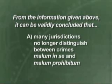You have 5 response options that ask you to draw a valid conclusion from those facts that you've been given. The lead-in sentence is, from the information given above, it can be validly concluded that, and here are the 5 response options to choose from. A. Many jurisdictions no longer distinguish between crimes malum in se and malum prohibitum. This is an incorrect conclusion because the paragraph refers to some jurisdictions, not many. Notice the difference?